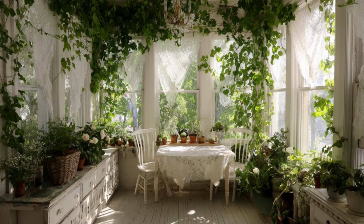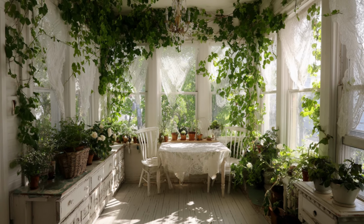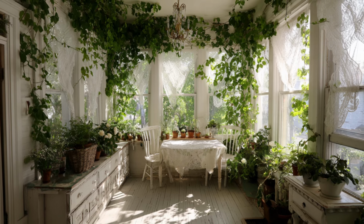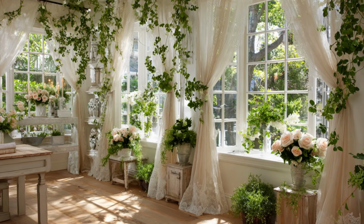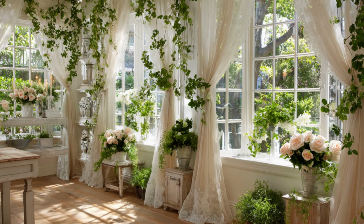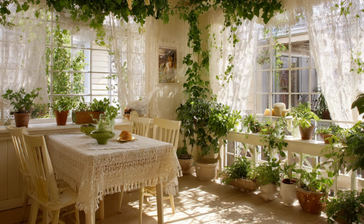The magic of this space lies in its relationship with light. Use sheer lace drapes to filter sunshine, casting romantic shadows across pastel-painted floors or weathered wooden tables. A collection of potted herbs, climbing roses, or trailing ivy adds life and texture, turning the room into a cottage garden retreat, indoors.